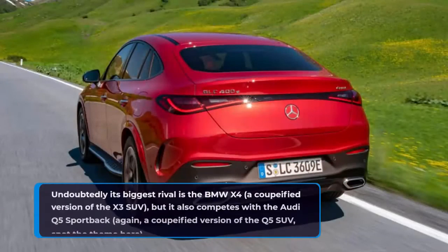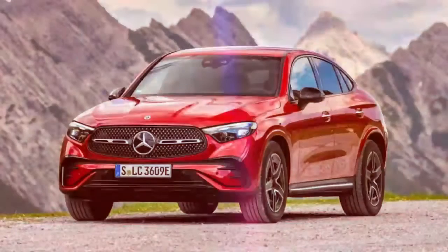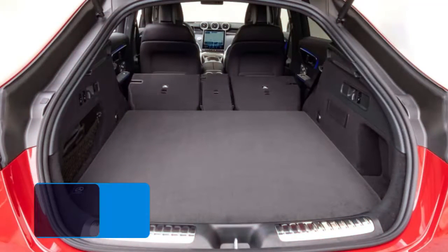Undoubtedly its biggest rival is the BMW X4, a coupified version of the X3 SUV, but it also competes with the Audi Q5 Sportback, again, a coupified version of the Q5 SUV, spot the theme here, along with the Range Rover Evoque and Porsche Macan, which like to think of themselves as the more stylish choice.